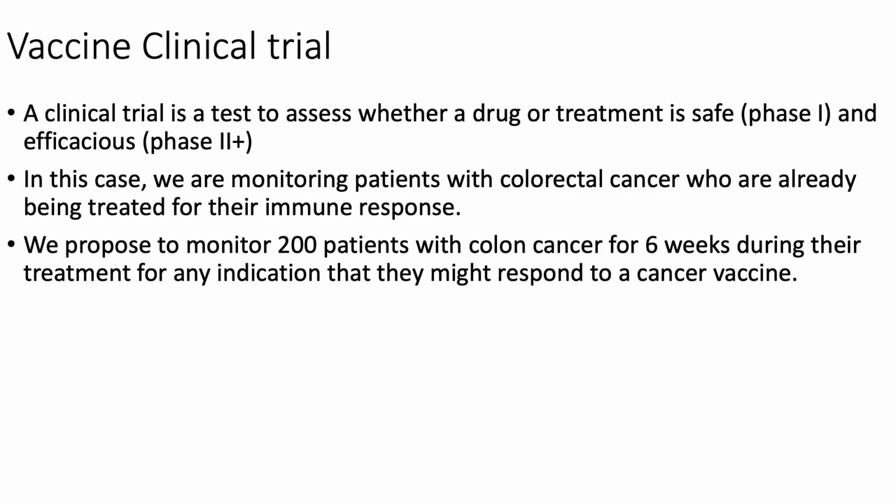A clinical trial is a test to assess whether a drug or treatment is safe, that's phase 1, and whether it's efficacious, that's phase 2. In this case, we're going to be doing a phase 0. We're monitoring patients who have colorectal cancer and are already being treated, and we're going to look at their immune response. We're going to monitor 200 patients with colon cancer for 6 weeks during their treatment for any indication they might respond to a cancer vaccine.